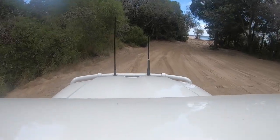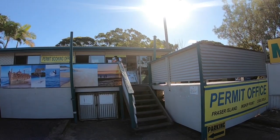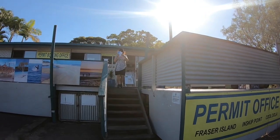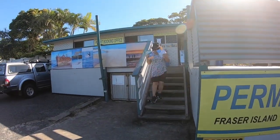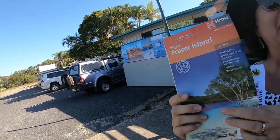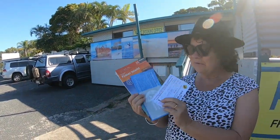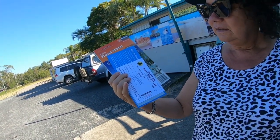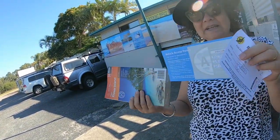First, we need to get our permits and barge ticket. We got our permits, all ready to go. Look. And what's that? A HEMA map of Fraser. Well, it is down under. Fraser Island. And we've got our barge ticket. And we've got our vehicle access permit.